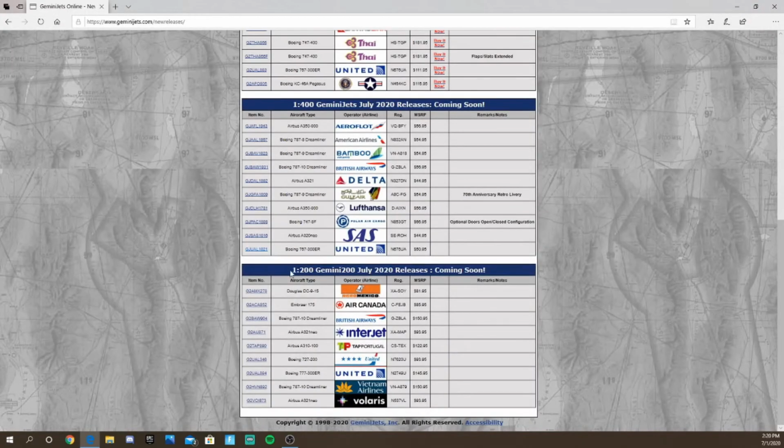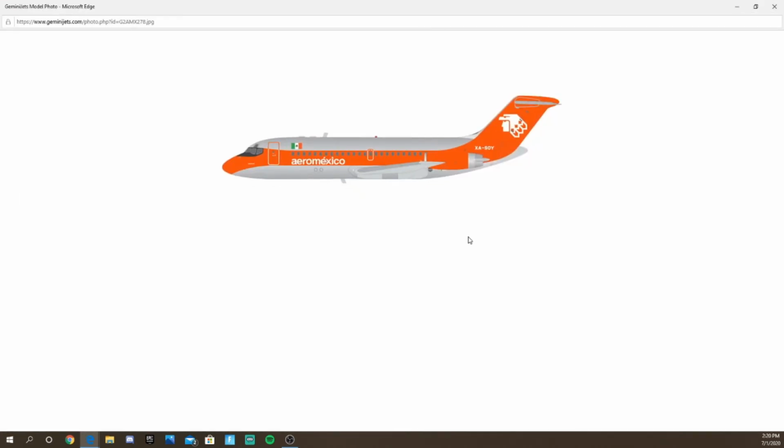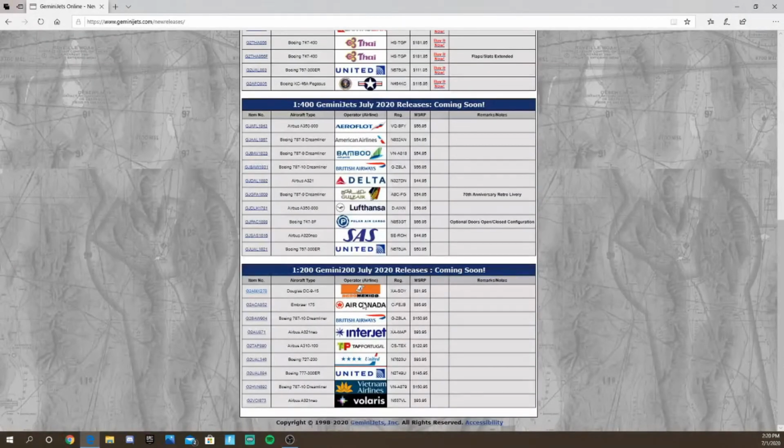Next, we'll move on to the 1/200 releases because I do know I have some fellow 1/200 collectors. Starting off with the Aeromexico DC-9. This looks very nice. Obviously, I don't collect 1/200, so I can't say I'll be picking it up or not picking it up. But if I did collect 1/200, I'd definitely get this.